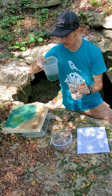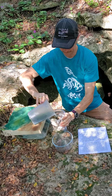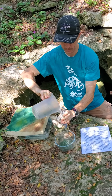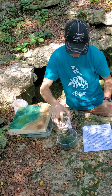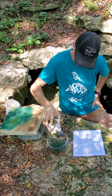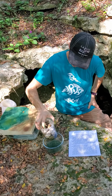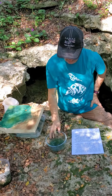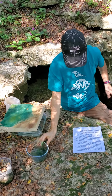And so I added some dirt to this dirty water. If I add it through, let's see. Does it do any filtering? Let's see. Well, let's see. I'm not seeing much filtering. In fact, I would say that's not water I would want to swim or drink out of.